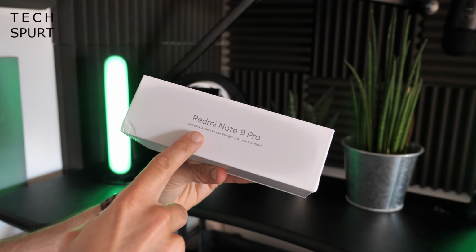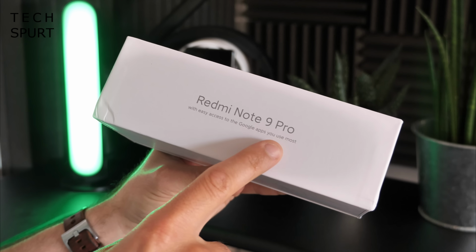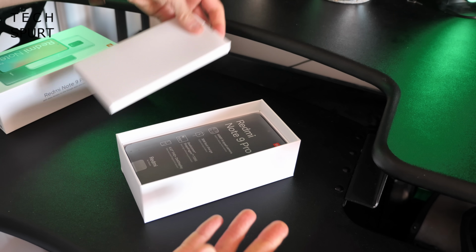And I've just got to say, I noticed this on the side of the box as well: Redmi Note 9 Pro with easy access to the Google apps you use most. I wonder if that's a cheeky little dig at the Huawei and the Honors. So first of all, let's just have a quick gander inside the box and see exactly what you get.